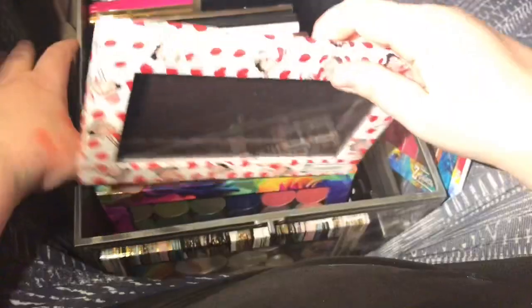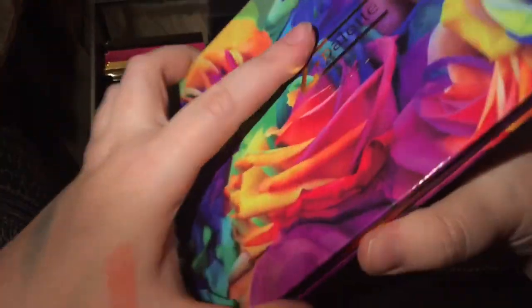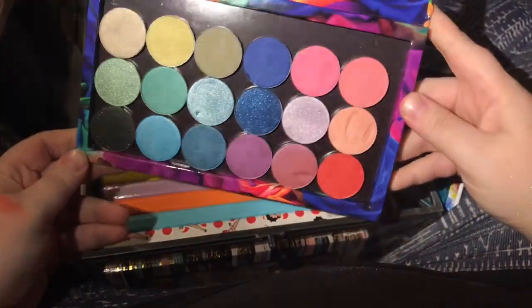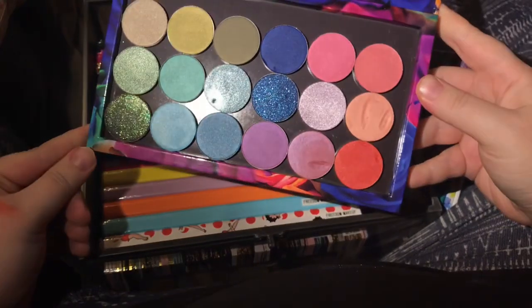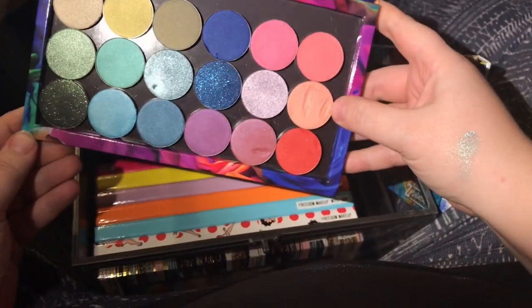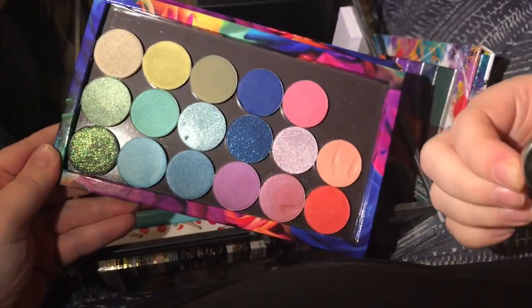And then we have... Oh, this one is empty right now. And this one. I think these are some I have depotted from H&M. Not all of them depot very well, and I have failed, like you can see there. But I think these are from H&M.